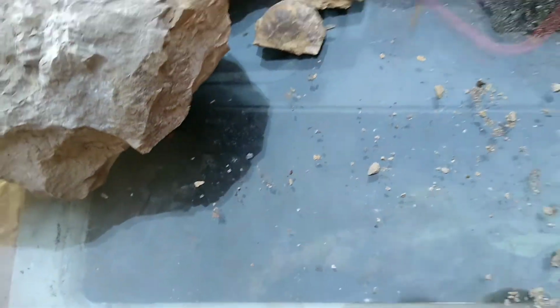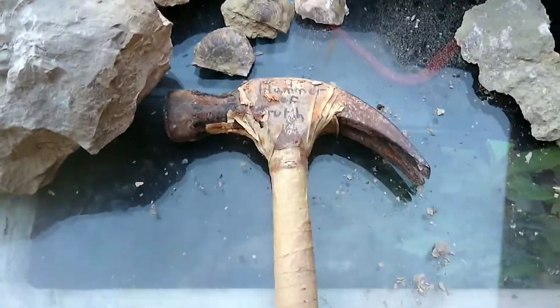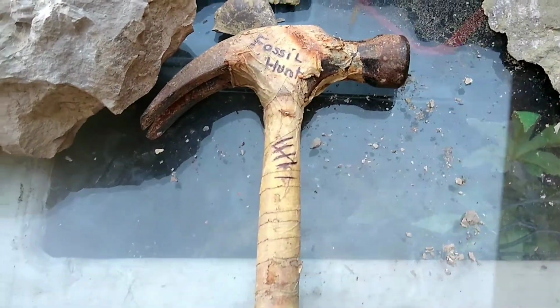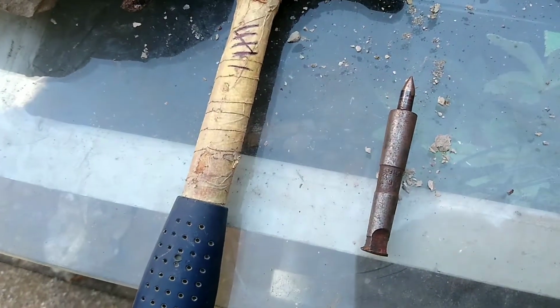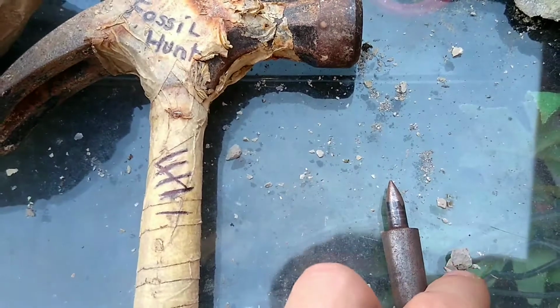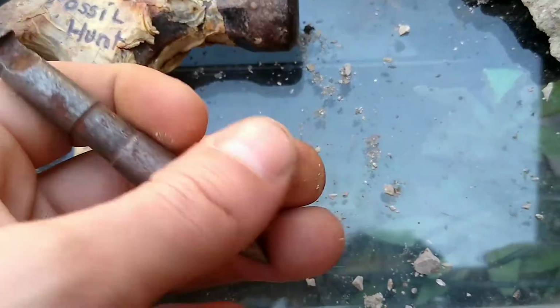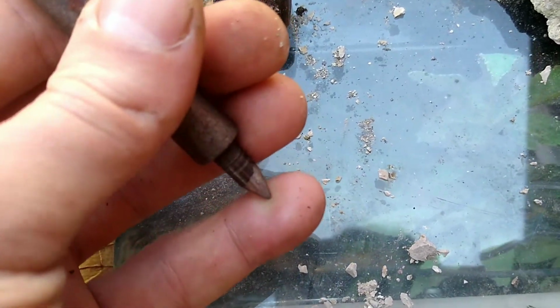So, tools for today. I would normally use my fossil hammer with all my marks on it. And then I've made myself a little tapping tool. You would class this as, if you were going to go buy one, a centre punch or a pilot punch.